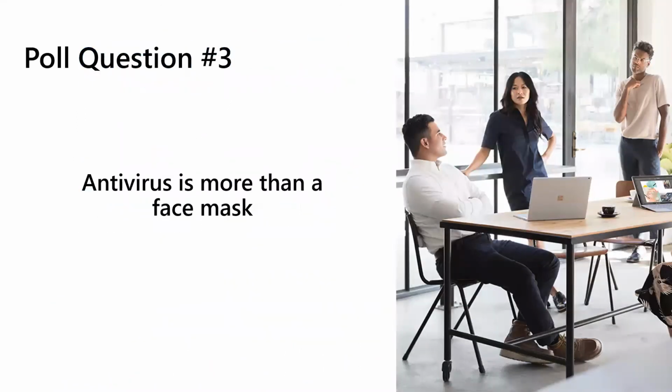I have a cheeky slide here: antivirus is more than a face mask. It's more than just hand sanitizer. But do you have antivirus on the computer that you use every day for business? This might be a personal device that accesses company data. This might be a specific device owned by the company or designed only to be used for business work. But go ahead and answer in the poll to see what the antivirus usage is amongst everybody in the webinar today.